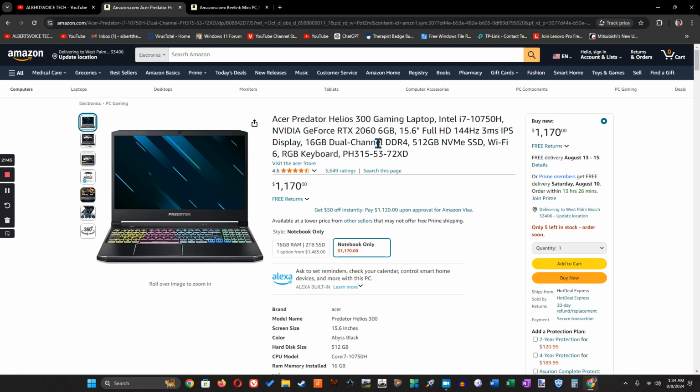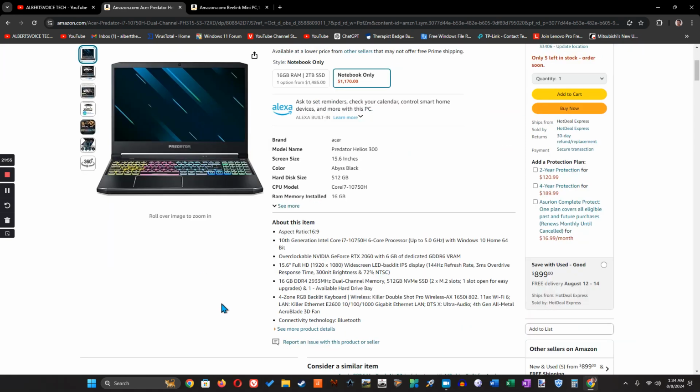16 gig dual channel. So 16 gig. This should give you 32. If you're gonna pay $1,000, it doesn't cost that much for RAM. They should have built it with 32. I don't know why they skimp on the RAM.